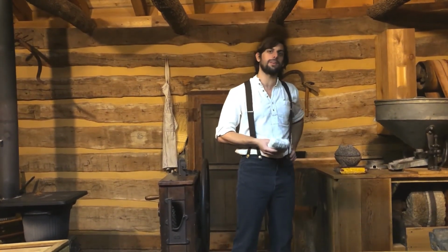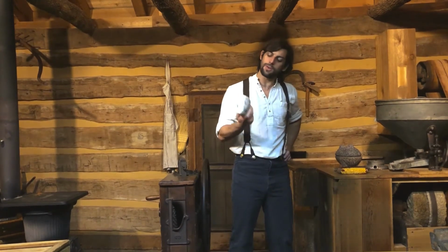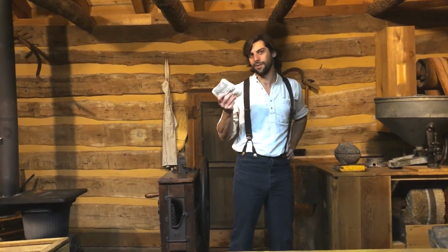So the next time you sit down with a big bowl of popcorn, you could think about the fact that you're eating dollars and cents.